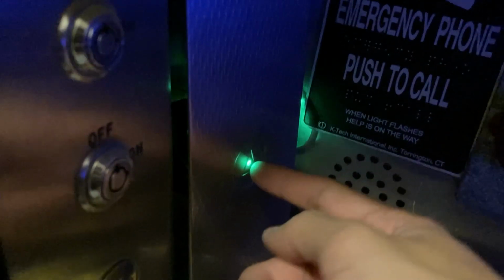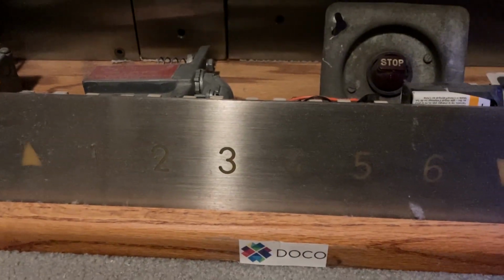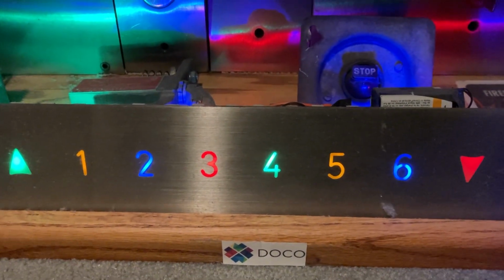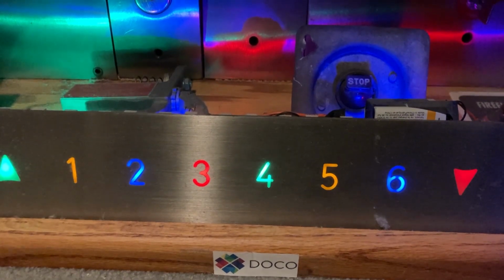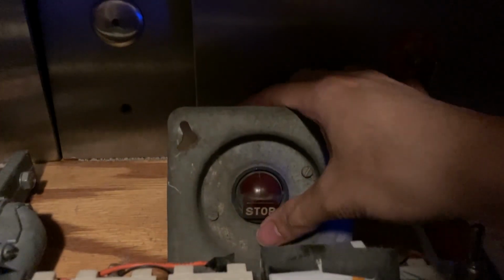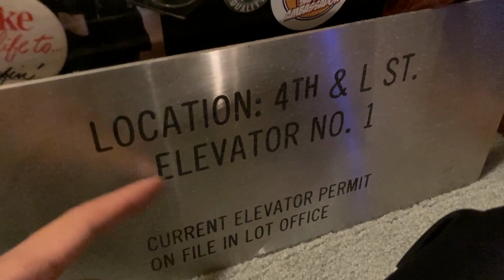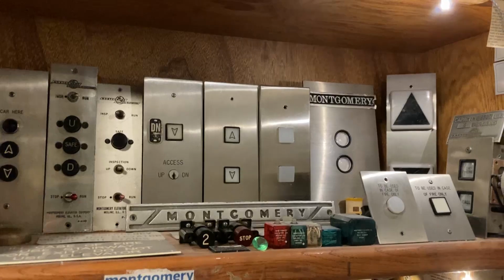And then right here is Armor VR, which is very cool. And then another Armor VR. Here's one of the PIs from one of the elevators, 1 or 2, forgot which one it came from. And a pit switch, the Westinghouse ball switch. And then right here is one of the signs. This came from elevator number 1.